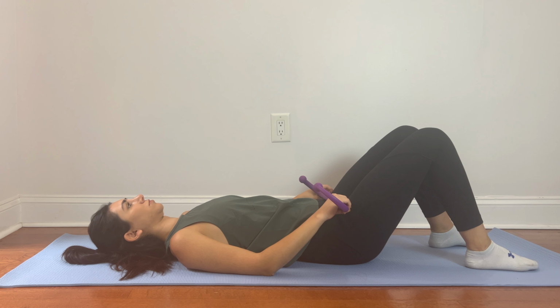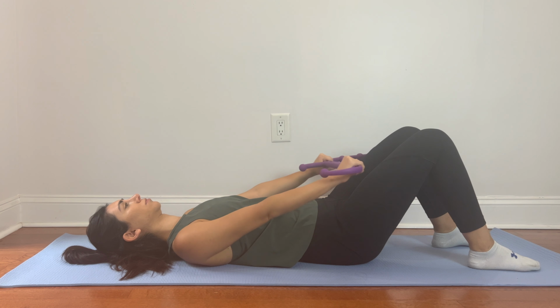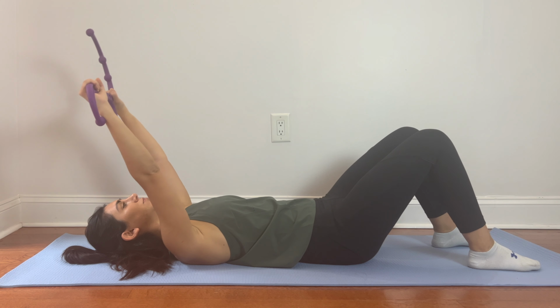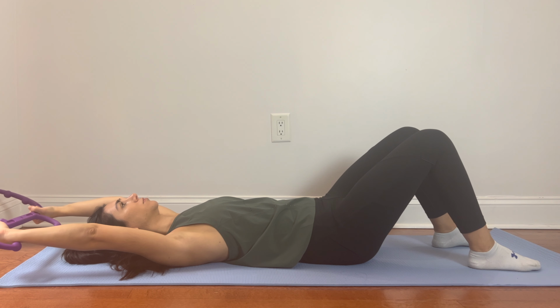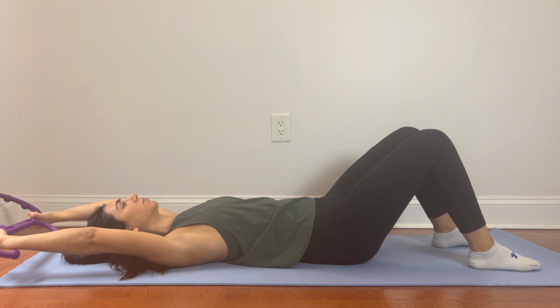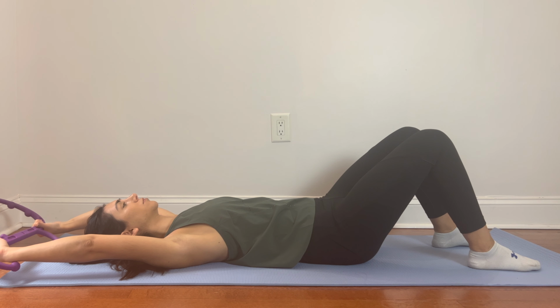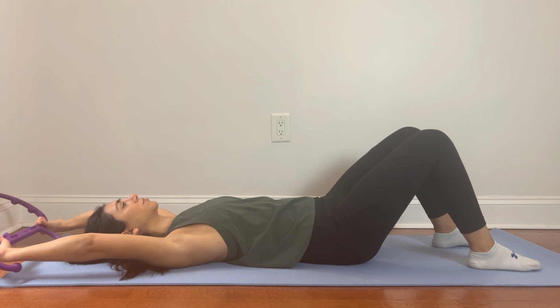To perform this exercise, lie on your back with your knees bent. Hold a cane or an umbrella shoulder width apart. Keeping your elbows straight, slowly raise the wand overhead. Once you feel a gentle stretch, either across your chest or in the armpit, stop there and hold for a few seconds. While you're holding it, you can take a deep breath in and really try to relax and let gravity take over as you breathe out. Then slowly return to starting position.